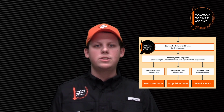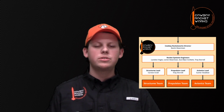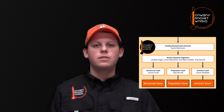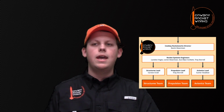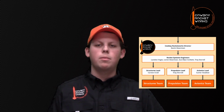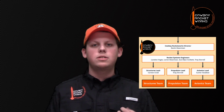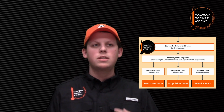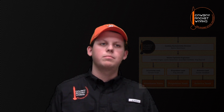This allows for each team to independently develop their work without having to collaborate, and allows the systems engineers to take care of that effort. This allows each team to focus more specifically on the parts of their rocket, and then we can put it together later with the help of our systems engineers and with the direction of myself. This has allowed us to put together a very efficient and well-designed rocket that we expect to be very competitive at this year's Argonia Cup.